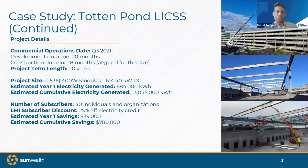This project was built in 2021, so it's been operational for years. And I think the general duration is what we typically see for this size, where there's a lot of engineering involved. However, the construction went on a bit longer, about 8 months, due to complications with COVID and the pandemic and so forth, but in general, very smoothly. I'll say that really the environmental impact is impressive. The size of the project is 614 kilowatts DC, and the estimated output of 13,000 megawatt hours over the 20-year period is starting to put a small dent in what we need to do to become more resilient.